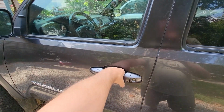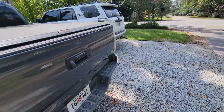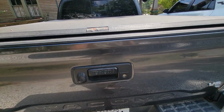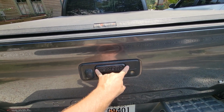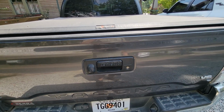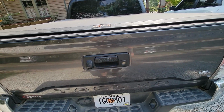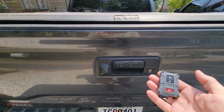Okay, wait a second there, and unlocked. I love that. Now another thing they missed, one of the things they did wrong. They do not, from the factory in this particular TRD Off-Road model, or I don't know of any models, maybe Limited or something, but there is no auto lock on the tailgate, okay? You see you got a keyhole there, and it's a separate key. Now I'm using it, we're in the 21st century here, we have a key fob, it's 2023.